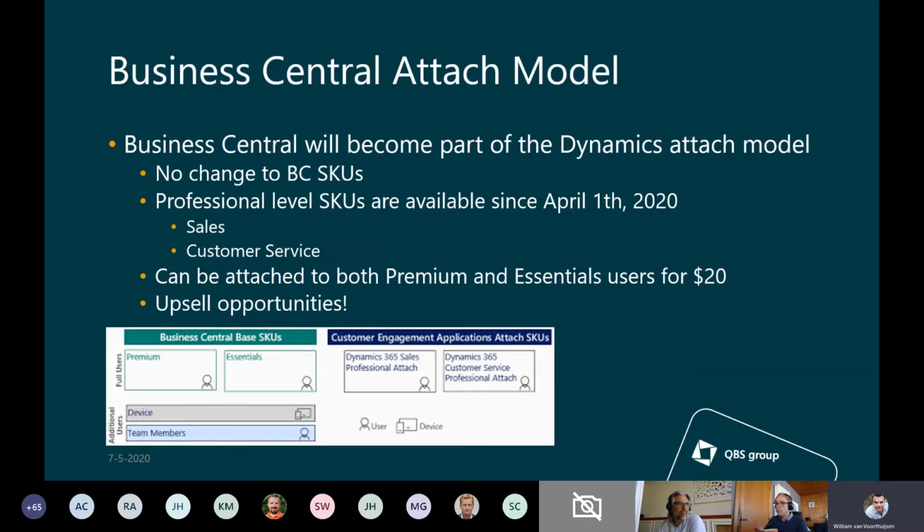Next is the Business Central attach model. Once again, I also covered this in the last webinar, but some questions were raised, so we thought it would be a good idea to mention it once again. Users requiring Dynamics 365 Sales or Customer Service may purchase the attach model. That's basically an add-on if you're already using a license of Business Central. So users having a Business Central license, either Premium or Essentials, could also use Dynamics 365 Sales or Customer Service as an attached license, which is around 16-17 euros for those using euros as the currency.